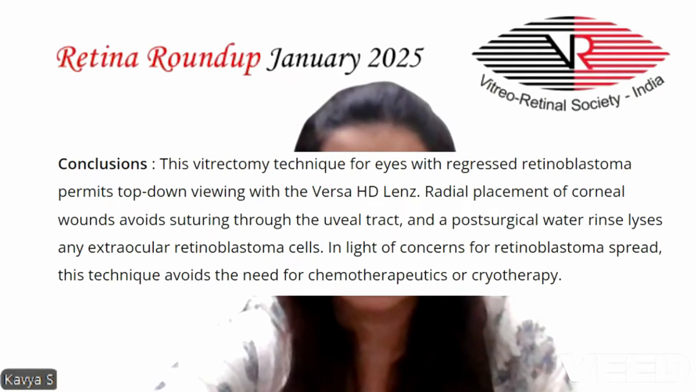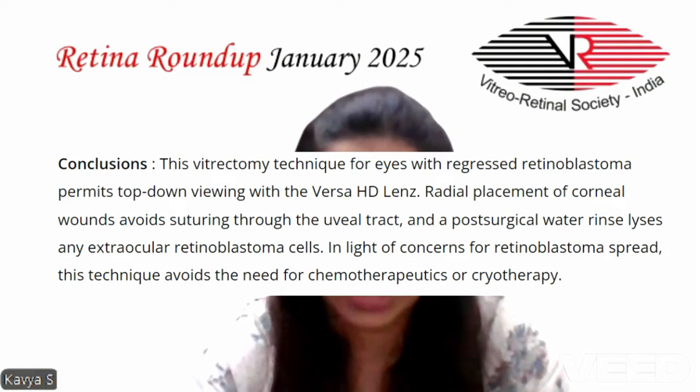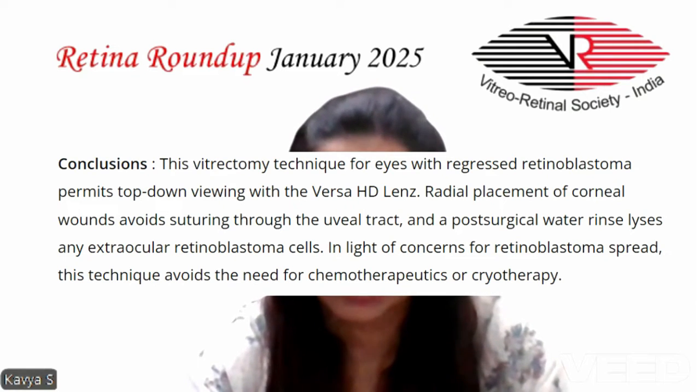To conclude, this vitrectomy technique for eyes with regressed retinoblastoma permits top-down viewing with the VRSI HD lens. Radial placement of corneal wounds avoids suturing through the uveal tract, and a post-surgical water rinse lyses any retinoblastoma cells. This approach may obviate the need for chemotherapeutics or cryotherapy.